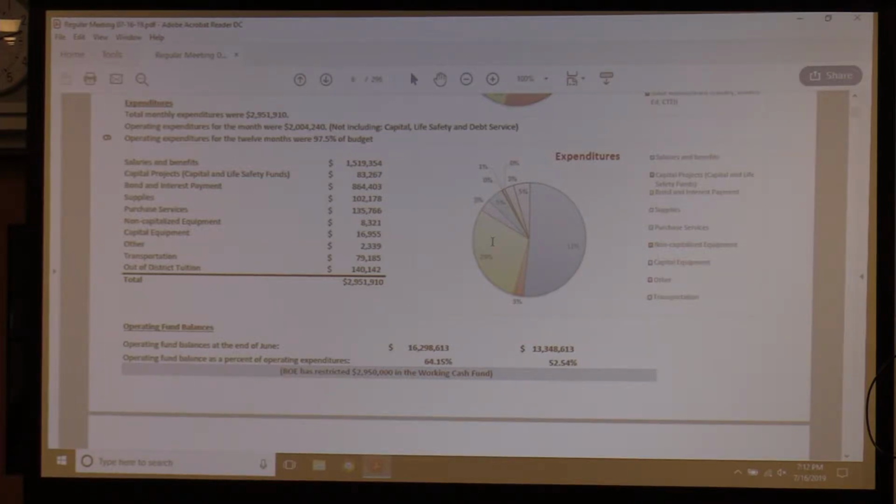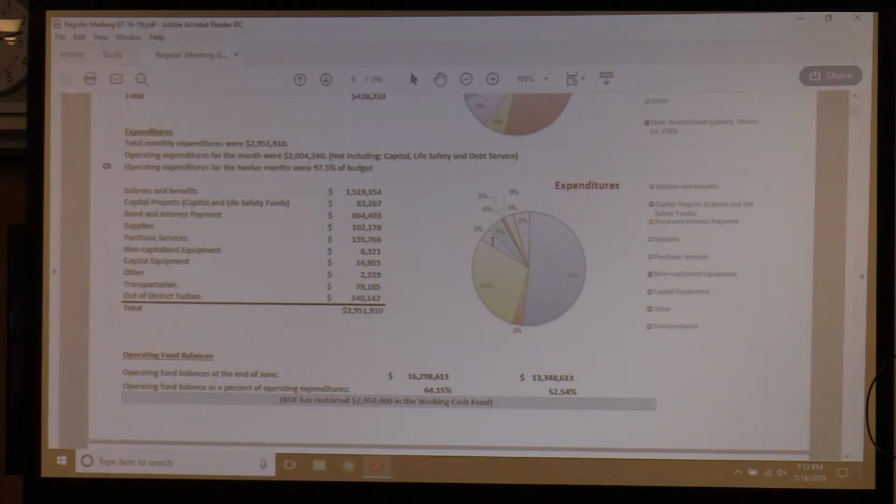Kristen, on your page 6, you did highlight, so after 12 months, we finished with 101% of budget? Yes, so I'll explain that more on the subsequent pages. Okay. Thank you for improving the reports. I like it. Thank you.